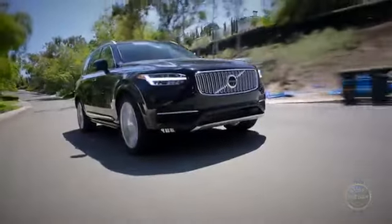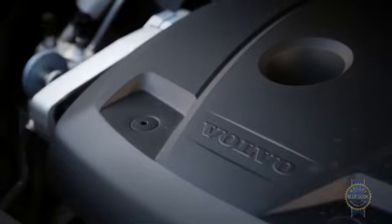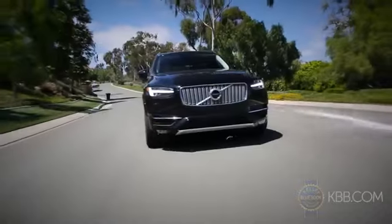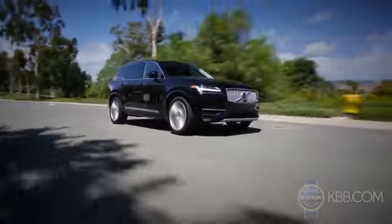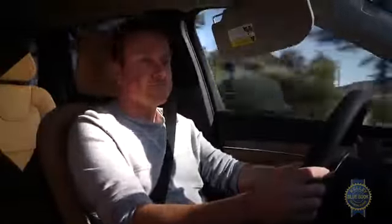Another distinguishing feature is the XC90's turbo and supercharged 2-liter 4-cylinder engine, which employs both forms of forced induction to deliver power throughout the entire RPM range. How does it work? Well, I'm glad you asked. At low RPMs, the supercharger handles inductive duties. As the RPMs begin to rise, the supercharger automatically and seamlessly decouples from the engine, and the turbocharger kicks in. It's science.